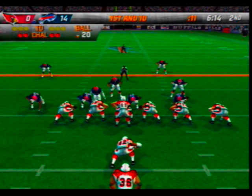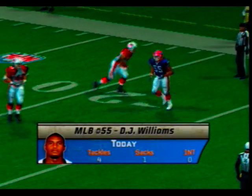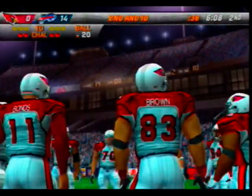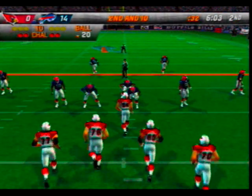Buffalo goes with a four-man front. Going to the right. Williams is there for the tackle. The offensive line's having a tough time getting any push up front. Some runs to the outside might help to loosen up that middle a little. So it's second and 10. Ball on the 20-yard line.